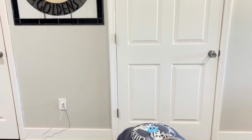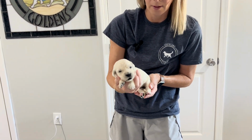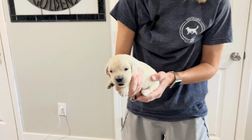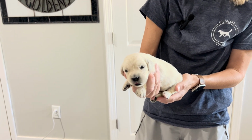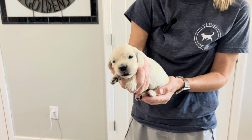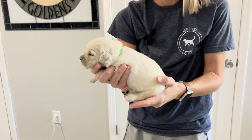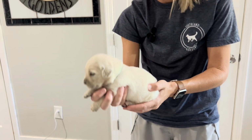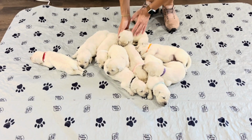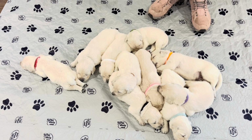All right, next for our smallest girl is going to be Miss Green at 1.6. So a pretty big jump from Miss Gray to Miss Green. Miss Gray is 2.4 and Miss Green is 1.6. Now that's a really cute pile of puppies. Yes, it is. I hate to disturb them. I've got everybody all calmed down.